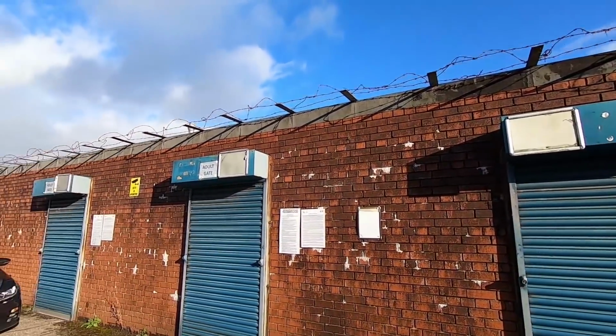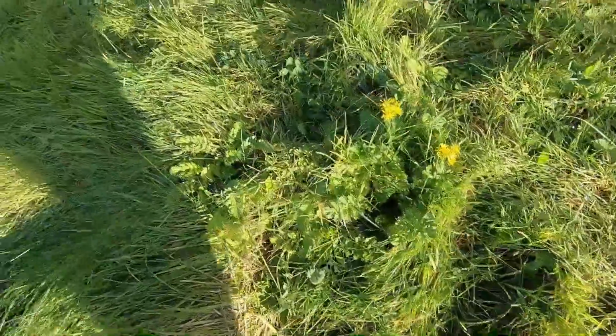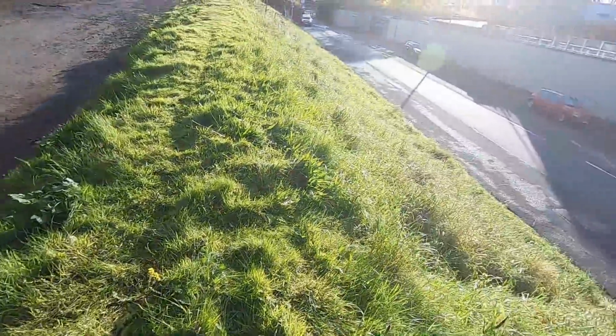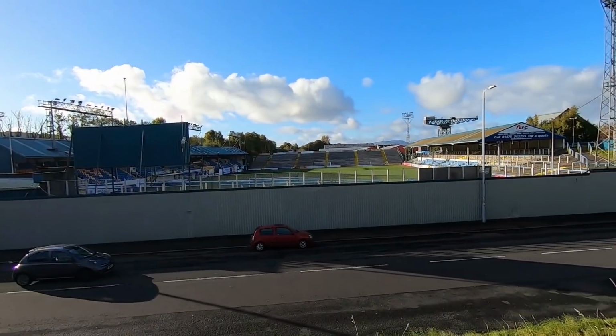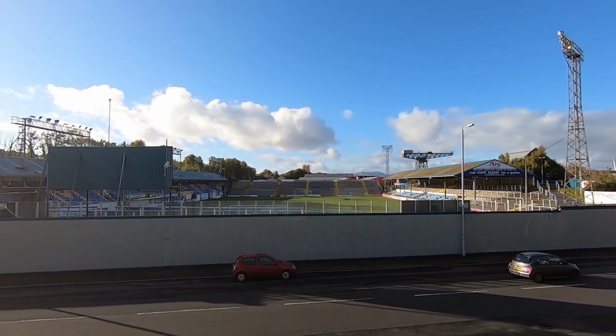Here are some turnstiles, look very old school, very traditional. Up the hill of Morton we go, of Greenock. And there it is. The most inaccessible stadium I think I've ever been to. That little bit I was just at was just round there. Could not seem to find a way in. But here you go, look. You can see inside the home of Greenock Morton.